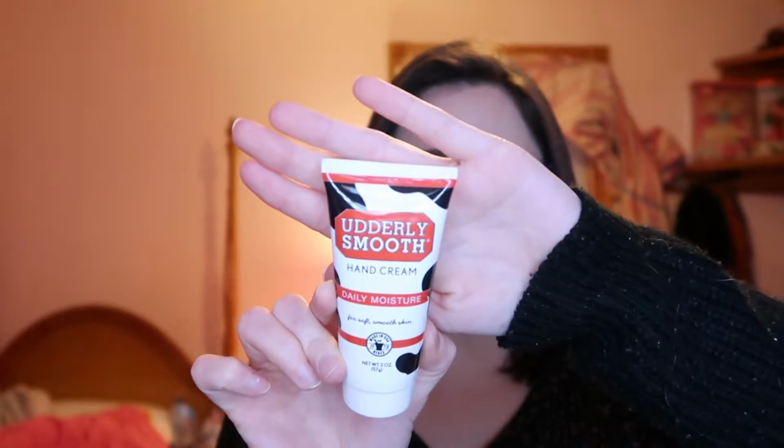And next, we are going to talk about hands. My hands get super, super dry in the winter, and I always seem to not be able to find a lotion that leaves my hands soft and feeling nice and moisturized without feeling overly greasy, and that is why I am absolutely in love with this Udderly Smooth hand cream, and you get it at the dollar store. What beats that? I love this stuff. It just soaks right in and it is amazing.